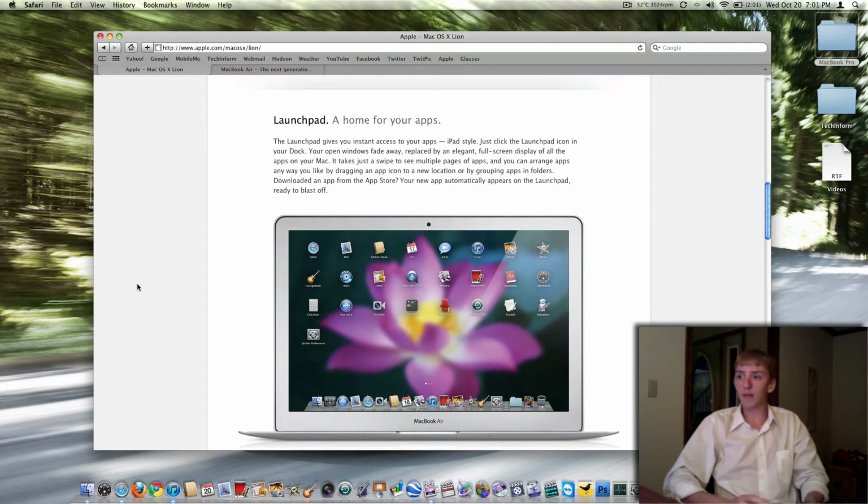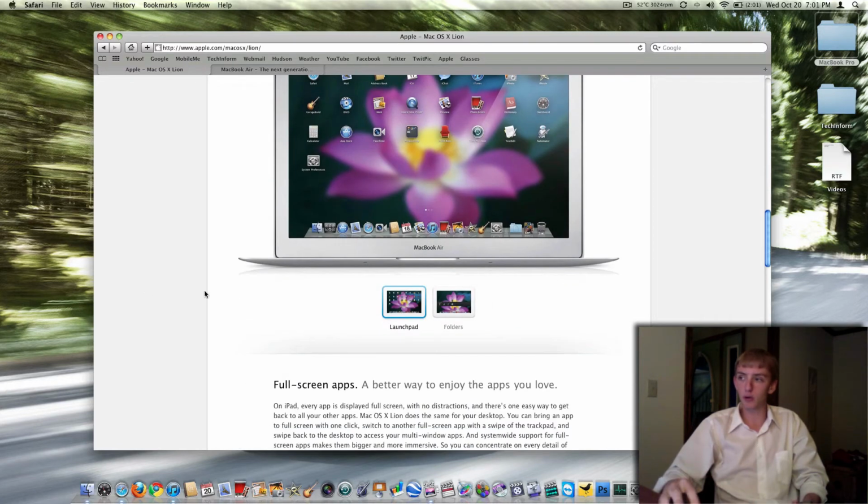So you download an app. It's just like an iPhone or an iPod or an iPad. It throws that application right into Launchpad, ready for blast off. Clever little wording there from Apple. I don't know if I'm going to like that. I really don't. I'm not going to know until I play with it. And of course, we'll have videos down the road when that comes out.